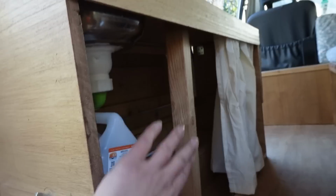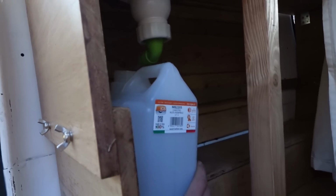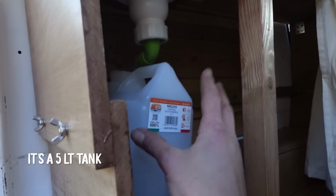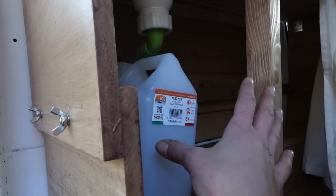Under it we have a leg just to give it some more stabilization, and then we have a 5-liter waste tank water. I will only have the waste tank water, and I won't have any kind of pump because I don't have electricity in this van. That is really all I need.